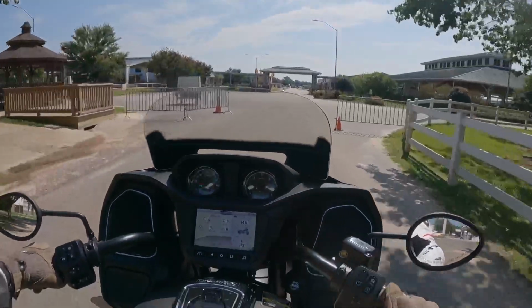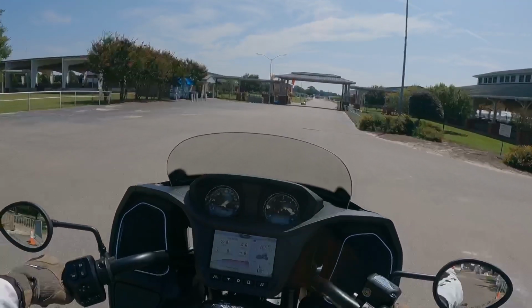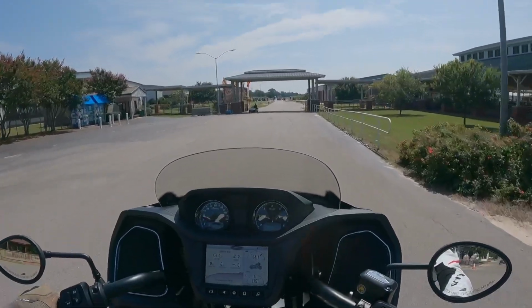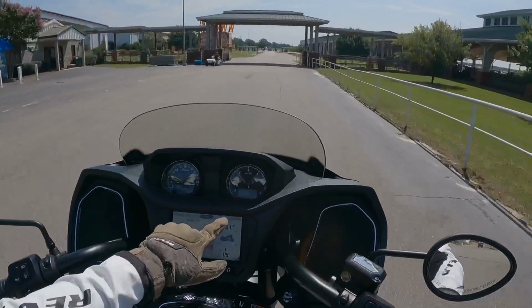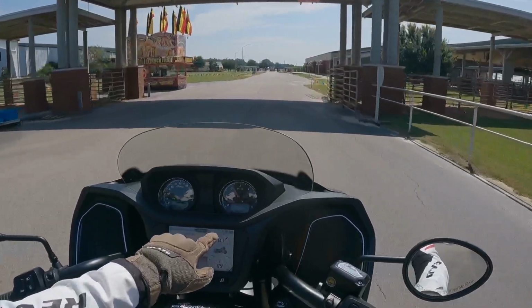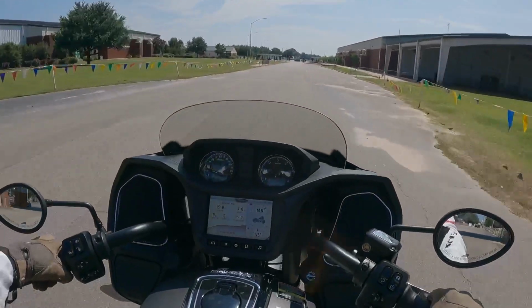So let's go ahead and put the windshield down, that way we're able to give you good feedback regarding the windshield. It has a compass here as well. You can see it's telling us that we're going east. Right now the temperature outside is 94 degrees, and it's 11:39 in the morning.